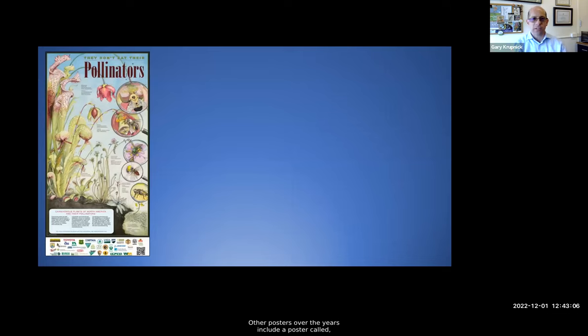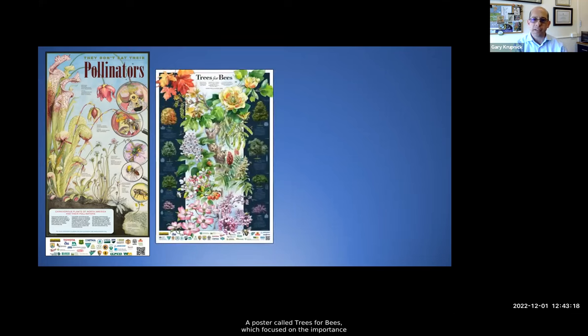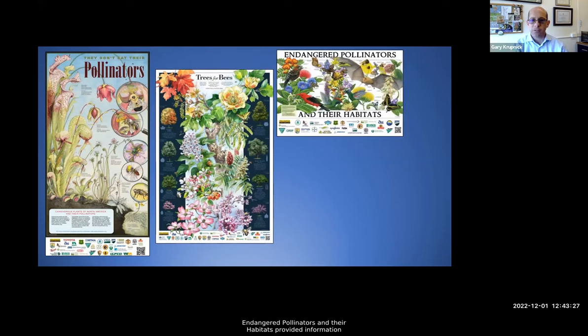Other posters over the years include a poster called They Don't Eat Their Pollinators, which is all about how carnivorous plants separate their animal traps from their pollinators. A poster called Trees for Bees focused on the importance of tree species as important food sources for pollinators. Endangered Pollinators and Their Habitats provided information on 22 endangered pollinators and the plants that they depend upon.